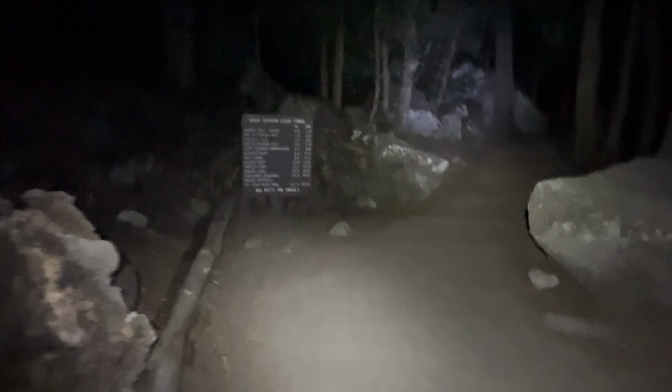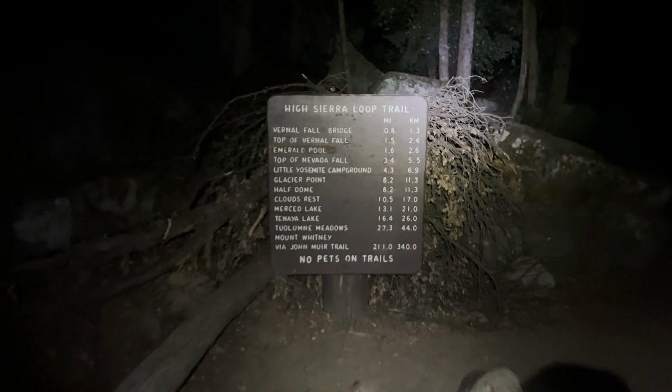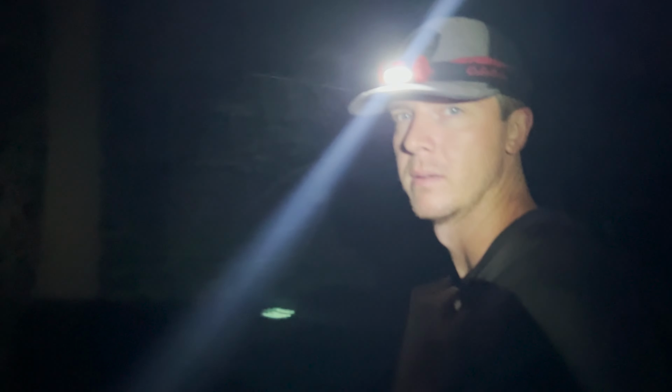One thing you definitely will want to bring on this hike is headlamps, especially if you plan on starting super early. It was very, very dark out, and some of these areas on this trail become very wet because there's waterfalls, which you will see later. So be sure to bring that along. It is definitely a safety precaution when it comes to this hike.